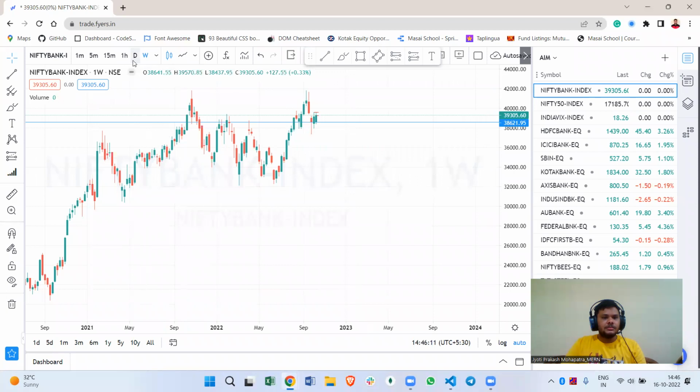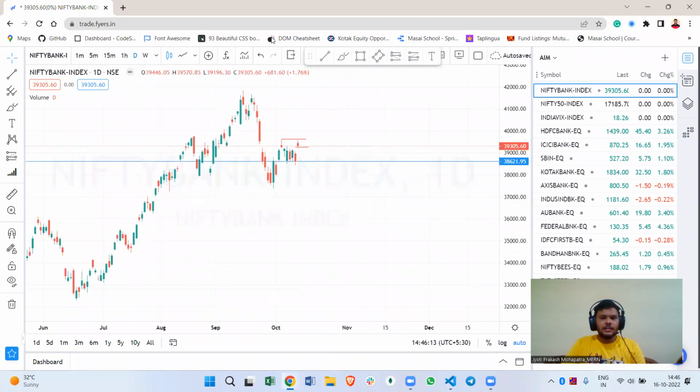Okay. Let's look into the one day candle chart. Here you can see that on the one day candle chart the market opens gap up, I think 2.2% above, and after that it continues to go sideways and shows some negative movement at the end. And if we want to take a trade tomorrow, we can continue selling. If it closes below 39,200, then we will take a trade for selling. Our target will be the 39,000 round level. Next target will be 38,800.